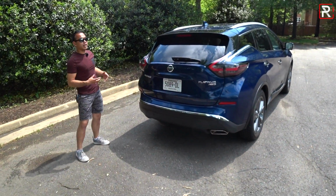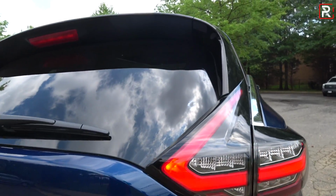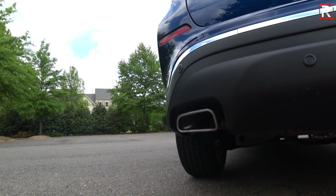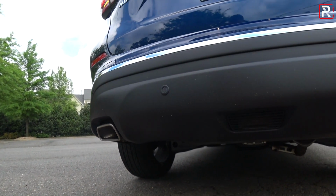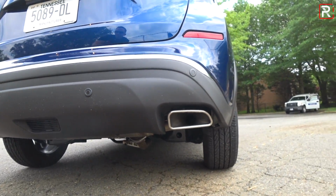Now at the rear, you can see the taillights have been refreshed again. They're a full LED taillight with a clear lens design. You have an LED turn signal. You have some more chrome trim at the lower area. There are these nicely integrated parking sensors, and then Nissan does a dual exhaust outlet underneath here with a rectangular tip.